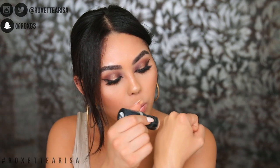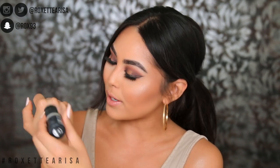I do have oily skin, so that's why I'm bringing up the oil for all of my other oily skin girls and gals out there. Girls and gals, okay, I meant girls and boys. Anyways, so when you apply it, let me switch hands right now.